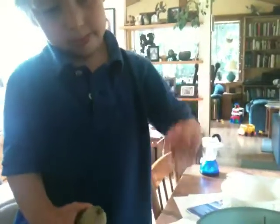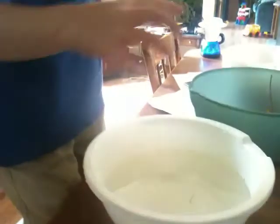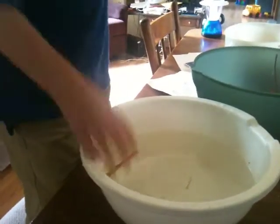All right, let's try this shell. Okay, hold the shell for a second. Do you think the shell's going to float or sink? Sink. Yeah. This does it. I don't know why it floated, but it just did. It floated, eh? I think this is going to float.